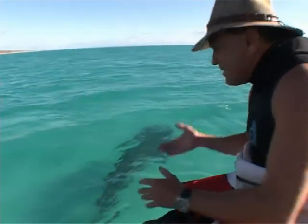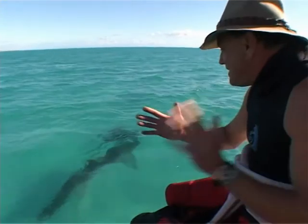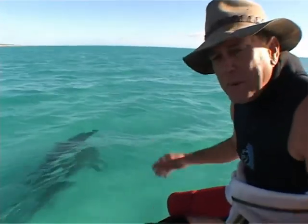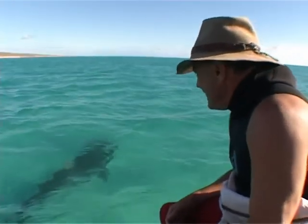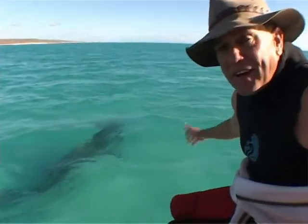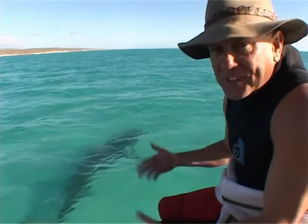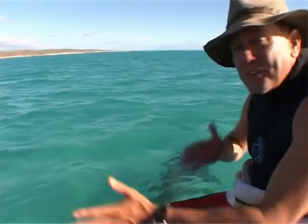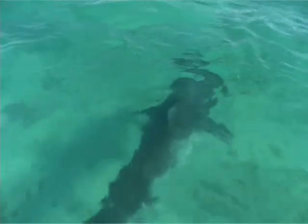Every now and again you can see a flash, and the flash is a big trevally that's sitting in the pressure wave of this big shark. It's quite amazing. Here you've got a big tiger shark and a trevally, which of course the tiger shark can be quite dangerous, and the trevally is just riding in the pressure wave of the tail.